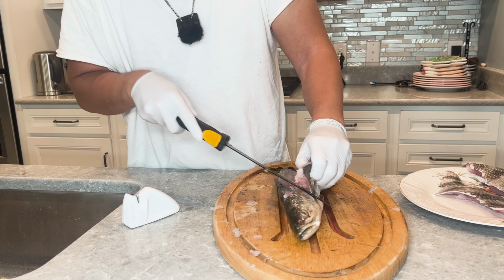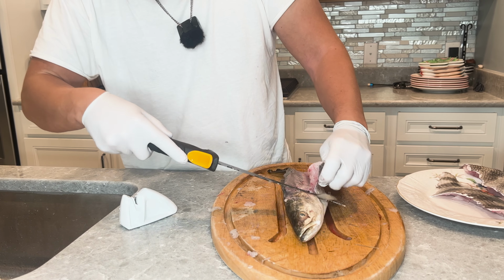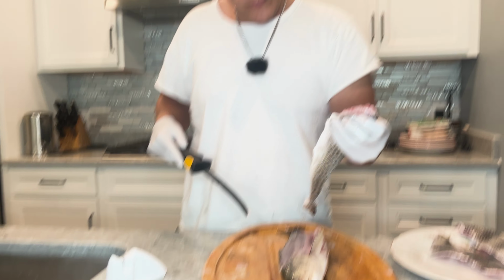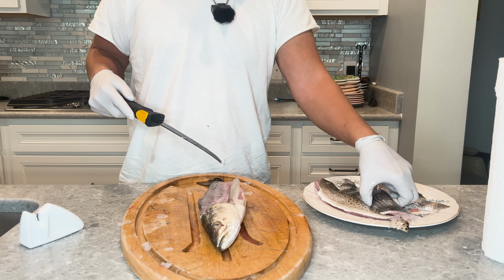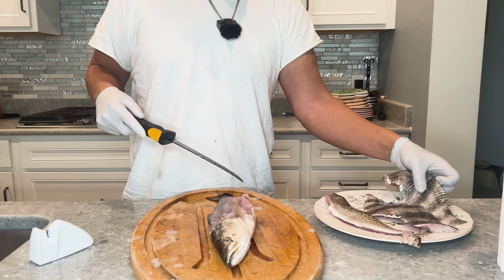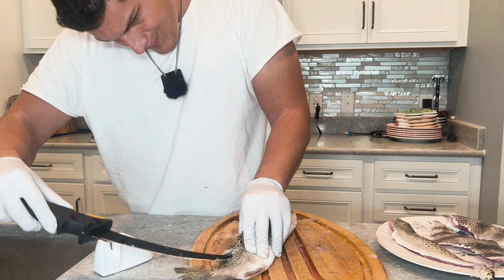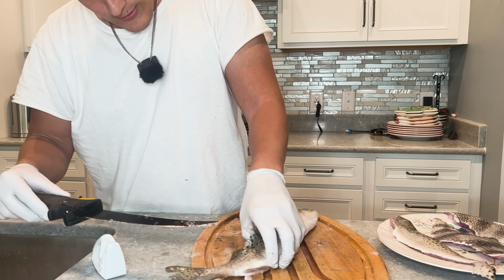Right here, I'm trying to get through that top part. That's also another part I struggle with currently. But once I get a sharper knife and I fillet more fish, I'll probably become really efficient at it. Still a pretty good slab of meat right there. Leaving the skin on for right now because I'm going to take them off. And I'm putting them face down just because I'm trying to keep the scales away from the meat as best as I can, but we're starting the second side.